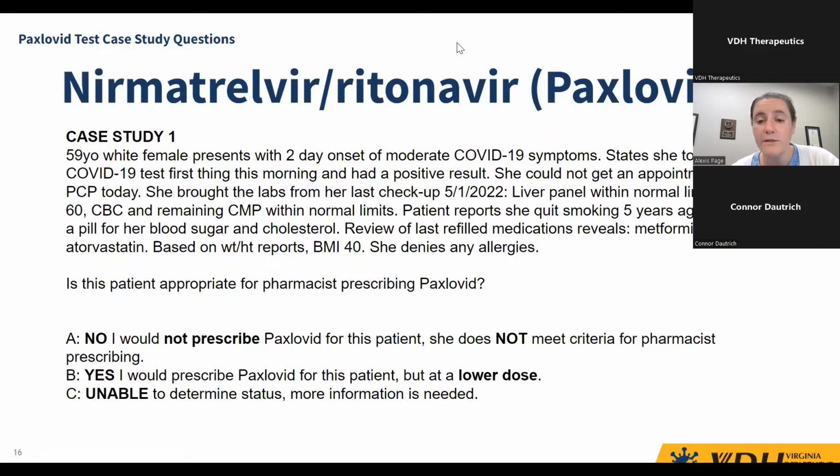Her liver panel was normal, her eGFR was 60, CBC and remaining CMP are within normal limits, so everything's looking good. Patient reports that she quit smoking 5 years ago and takes a pill for her blood sugar and cholesterol. Reviewing the last medications refilled, she's on metformin and atorvastatin. So based on her height and weight reports, her BMI is 40 and she does not have any allergies. So based on this information, can a pharmacist prescribe Paxlovid?